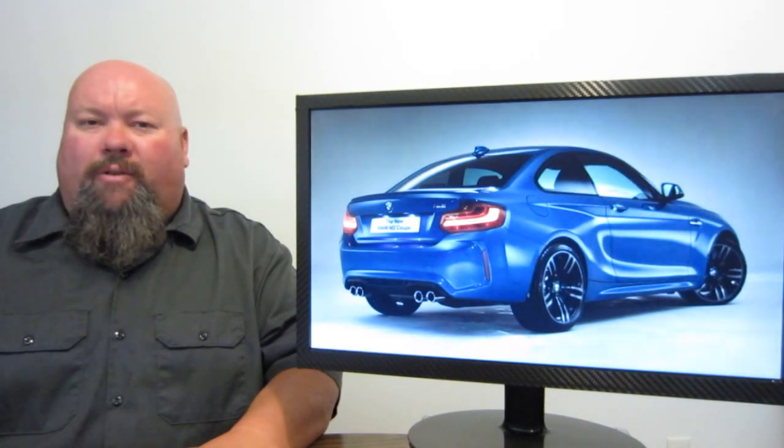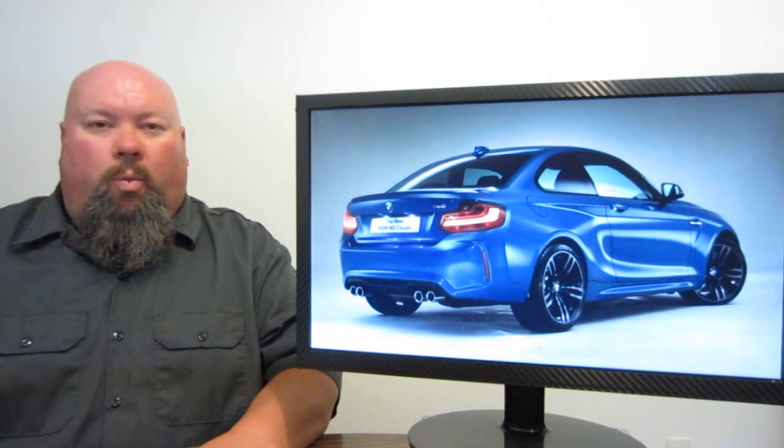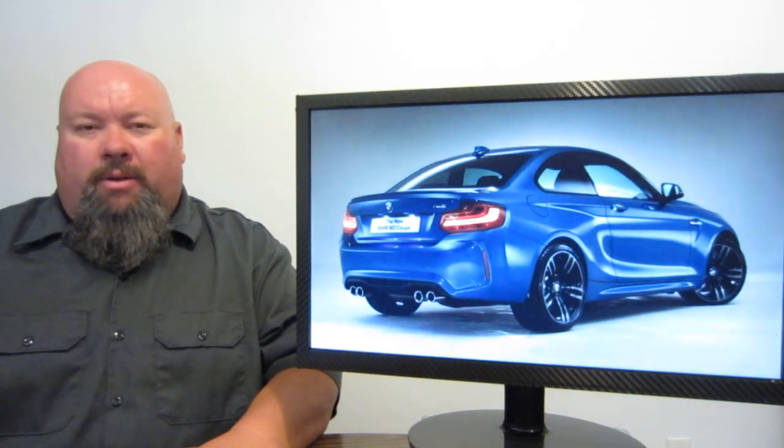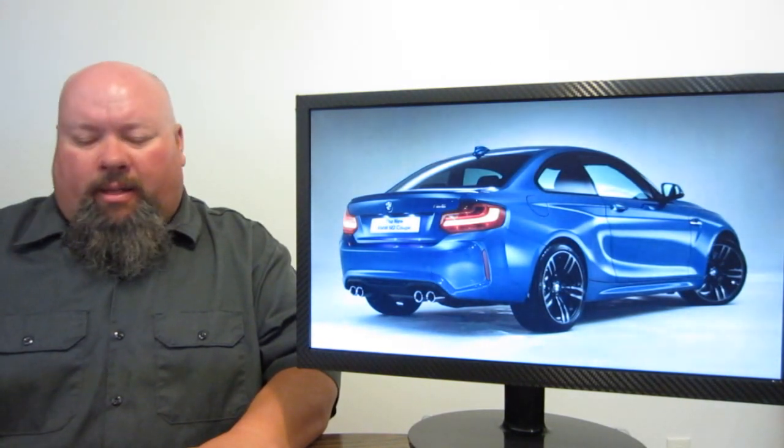No pricing or availability on this BMW as of yet, and no word on where this vehicle is going to make its official debut. Quite possibly at LA, but we'll have to wait and see what comes of that as well.